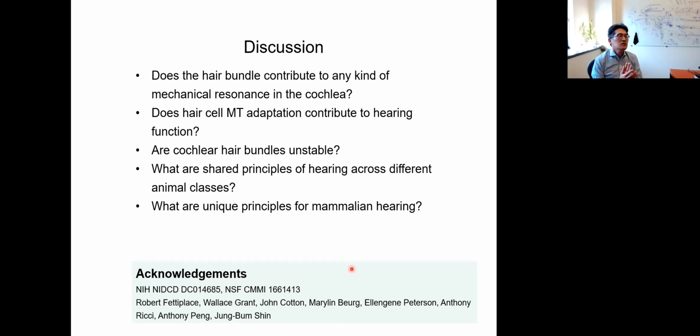So the remaining questions are these. We still do not know if the hair bundle contributes to any kind of mechanical resonance in the cochlea. There have been theories about the tectorial membrane as a second resonator, but we have not concluded that discussion. Does hair bundle adaptation contribute to hearing function? It is still an open question how hair bundle mechanotransduction adaptation affects hearing function. Are cochlear hair bundles unstable? We do not know. For example, the cochlear hair bundles from the turtle are unstable, and the vestibular hair bundles from lower vertebrates are unstable, but whether mammalian cochlear hair bundles are unstable, we do not know.